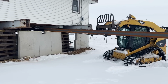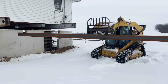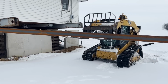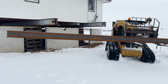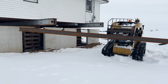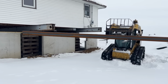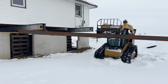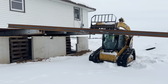Try one more time. We're gonna bring it out. We're gonna set it down. We're gonna come way out here. We're gonna get it way close. Alright, I think we're gonna go up and over. No, we won't go up and over. We don't want the siding either. I didn't anticipate these steel I-beams being an issue.